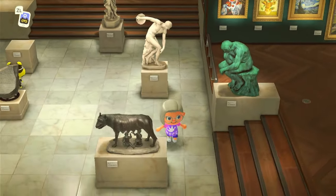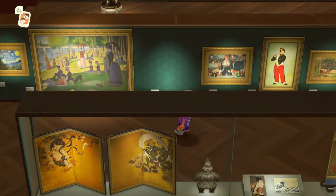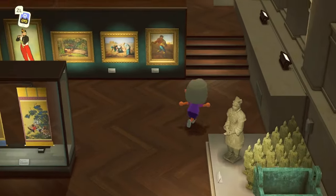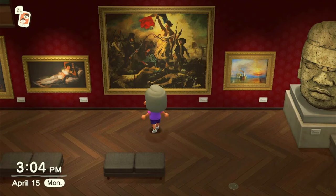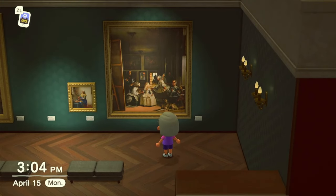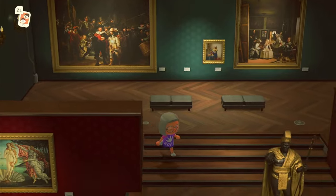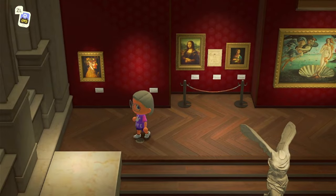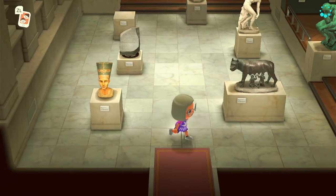All right, so it looks like we may not have that statue. We do have that painting. And, was that the same painting? Don't know. Oh, we do have that painting. Okay. And we do have that painting. So the only one we don't have is the statue, I think. Yeah. Oh, I hope it's real because we'll buy it.